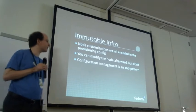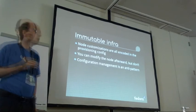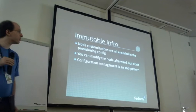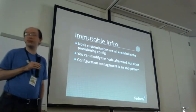Configuration management, this is a bit tongue-in-cheek, is not something we really encourage. You're free to do it. Ansible can run with some effort, but really the idea is that if you want to make changes, you should probably be reprovisioning the node.